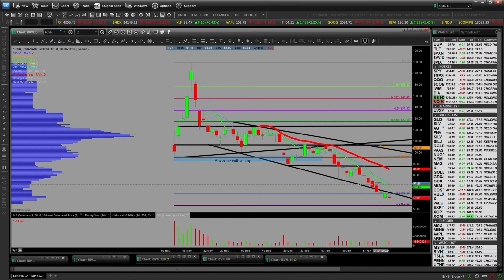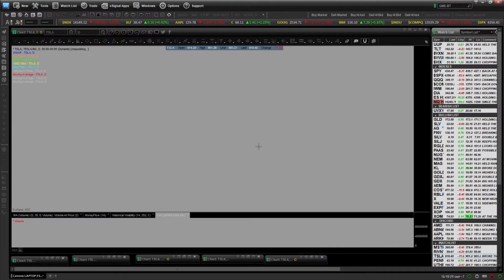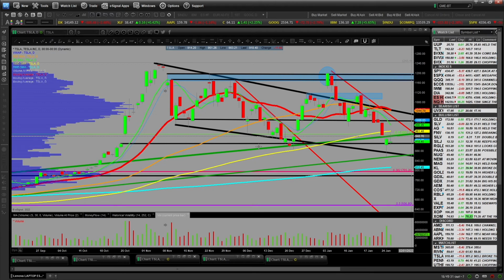Rivian, gosh, man, this thing has just gotten hammered. I know people were buying it up here and said, have a stop. They probably didn't. Now they're regretting life. They didn't realize that 10 grand they put in is now worth like 2 grand or 3 grand. They're just feeling terrible.